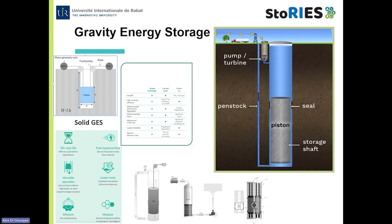The system can be built underground, which means we can avoid the drawbacks or limitations of pumped hydro energy storage, which always requires two reservoirs located at different heights, which is not always available in a lot of countries. So the system can be built everywhere.